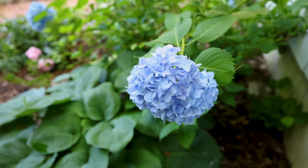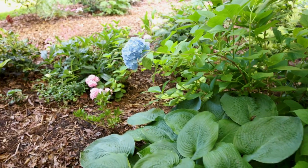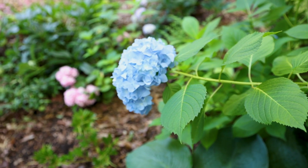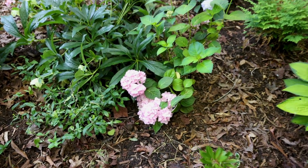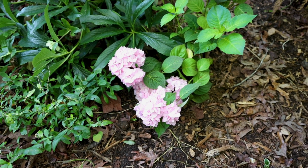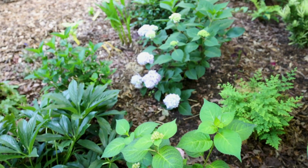Heading back into the back garden space, there are a couple of hydrangea macrophyllas, or big leaf hydrangeas, that I've never shown. This one was actually planted here when I moved in. This is one of the few plants that's been left in place. And then there's a couple, there's one that's pink here, likely will be blue next year in the ground here in Raleigh, North Carolina, with my low pH and my available aluminum. And another one right there.